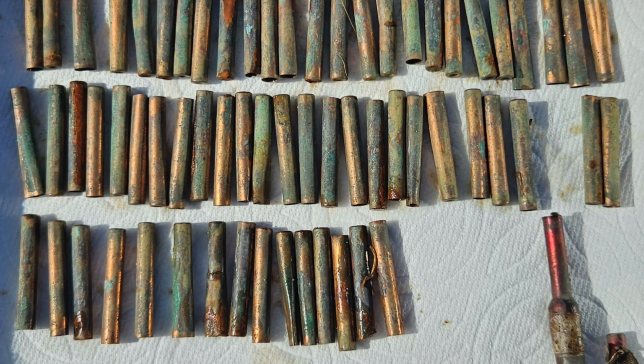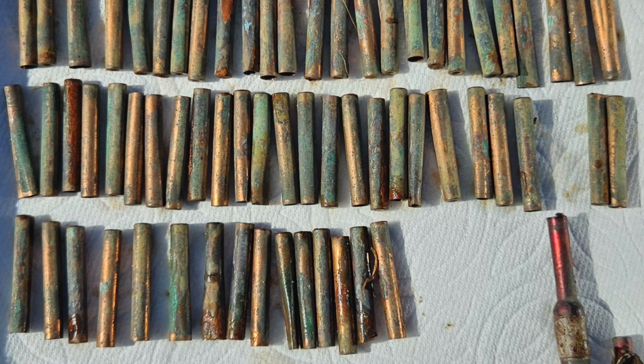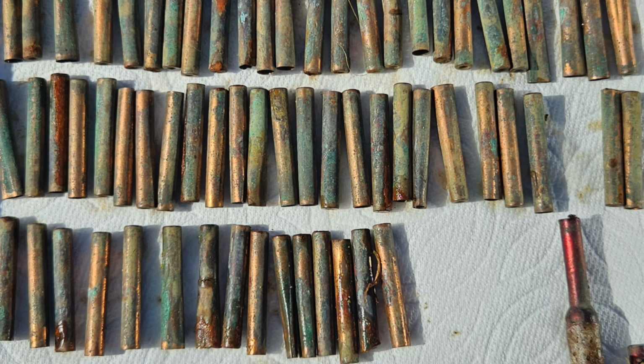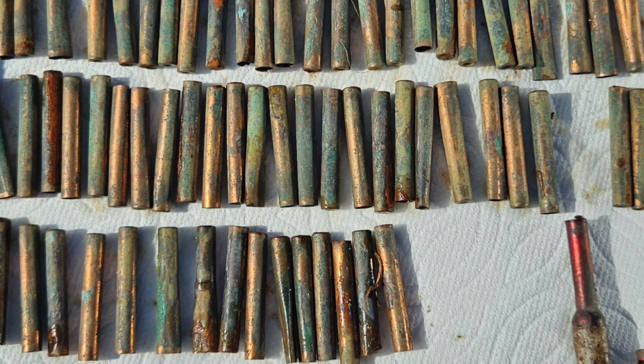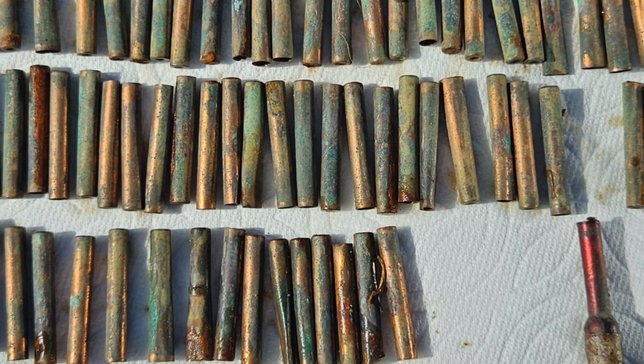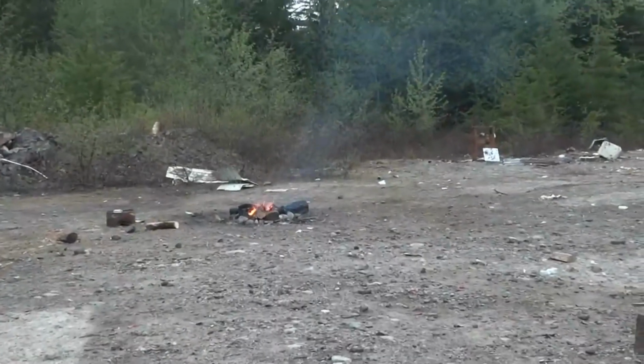All these caps have been safely disposed of, but if I had found these as a 12-year-old boy, one of my first thoughts would have been to throw some in a fire and see what happens. Well, I actually found a short video clip of someone doing exactly that.